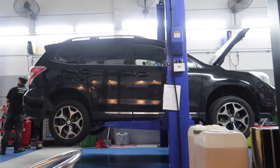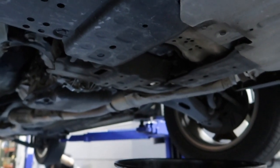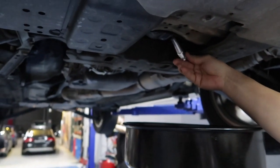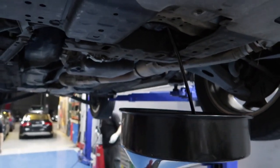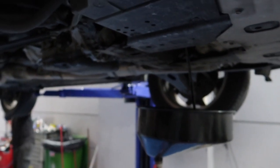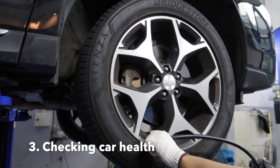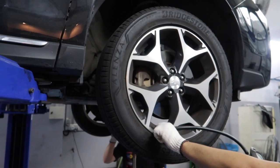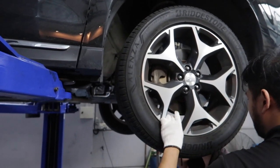So they are jacking up the car. When they were servicing my car and checking the tire pressure, they realized that it's a bit too high. So we are gonna readjust it to make sure my tire pressure is correct.